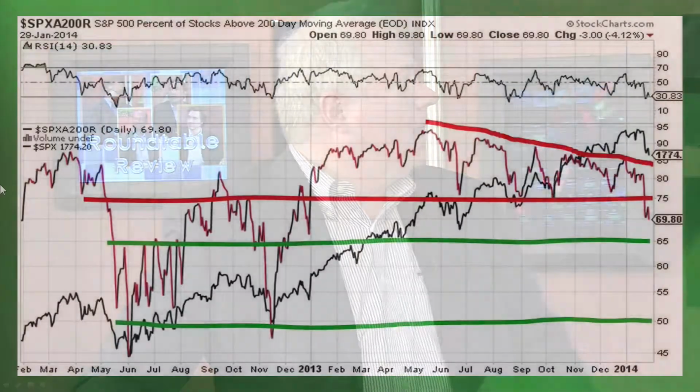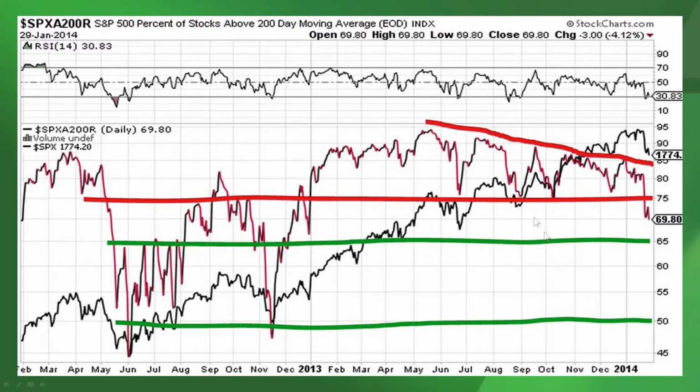Now I want to show you 3 charts for the market. Let's go back to breadth. All right. So let's look at the percentage of stocks above the 200-day moving average. A lot of stuff going on here.